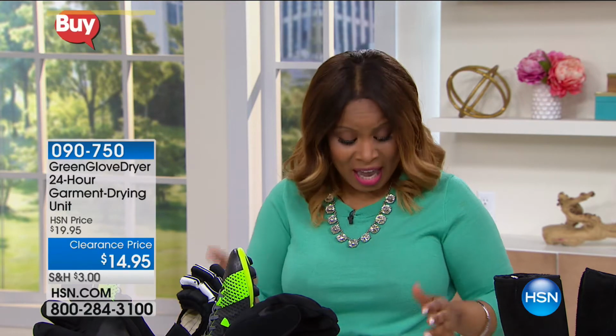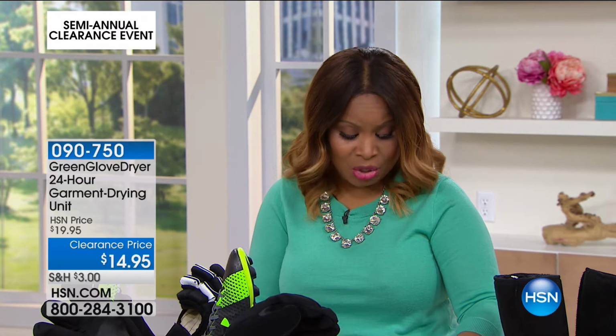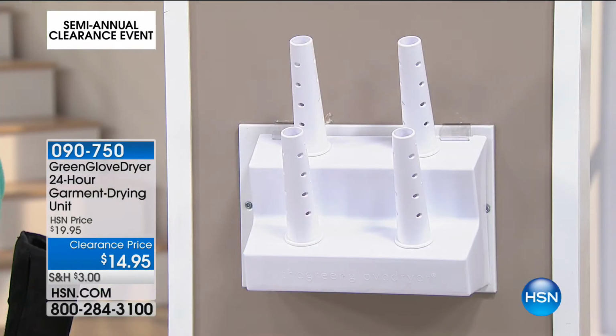So we're going to start off with something that's going to be ideal for you to use, especially in the winter time. When you're coming in out of the ice and out of the wet and out of the snow, for your gloves and you want to be able to dry them, we've got a terrific product that will allow you to do it without using any type of electricity, and it'll dry overnight. And I want you to see, the product is brought to us by Green Glove, and they're called the Green Glove dryers. And I've got two different choices for you. We've got a drying wall unit, and then we've got a drying floor unit, and we'll show them both to you in just a matter of moments.